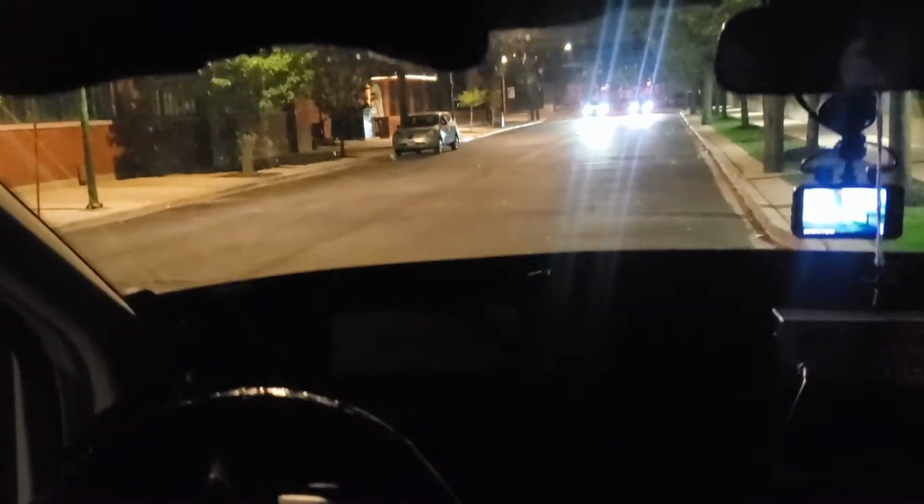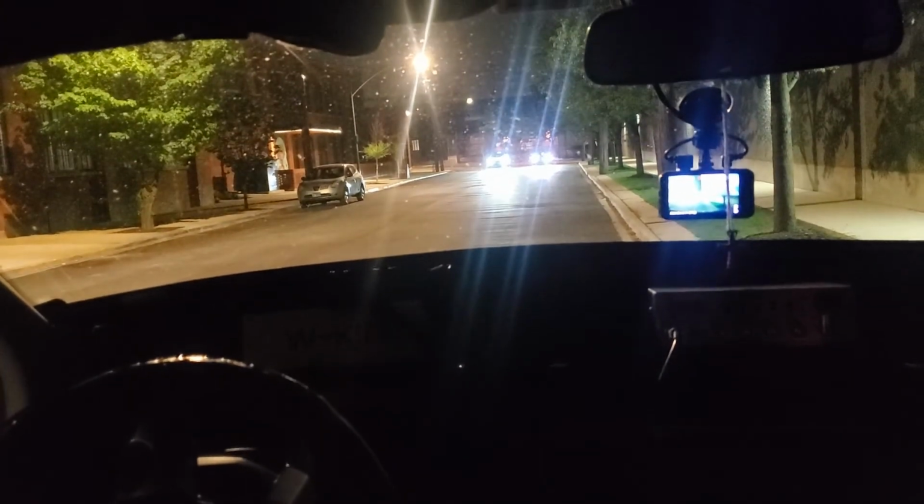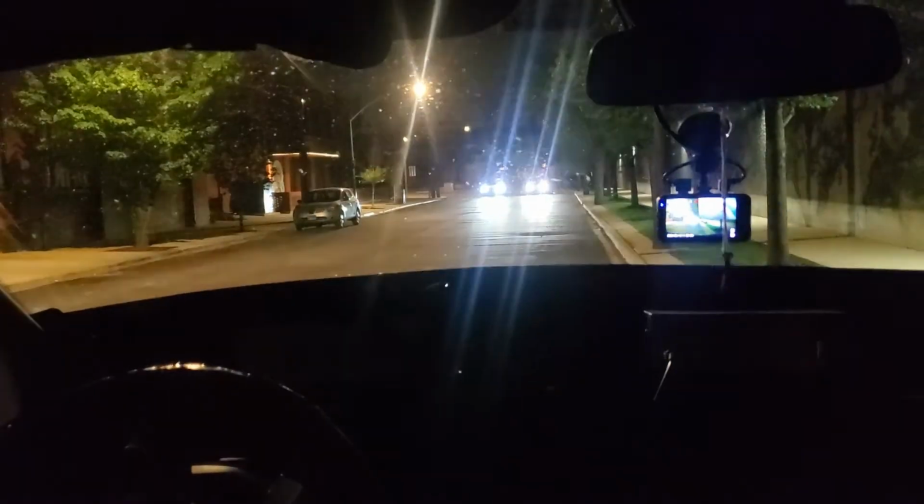Why you gotta love van life. There's people drag racing right outside the van on the street that I'm parked on. Check this out. There they are. There's a green one and a black one. Oh, there they go. Don't hit my van! Oh, there they go. That's crazy, dude. It's cool as long as they don't hit my van.